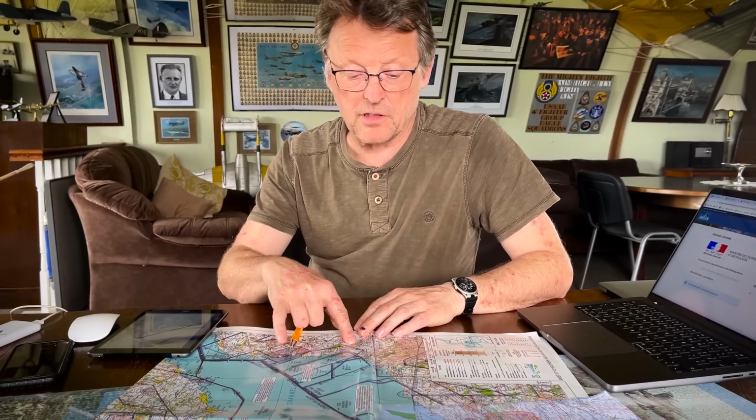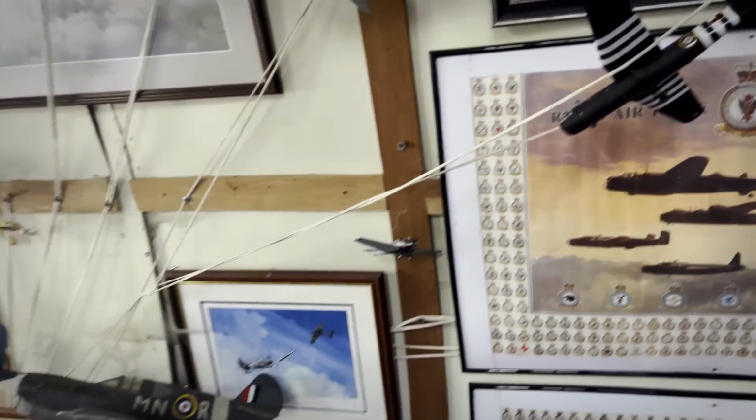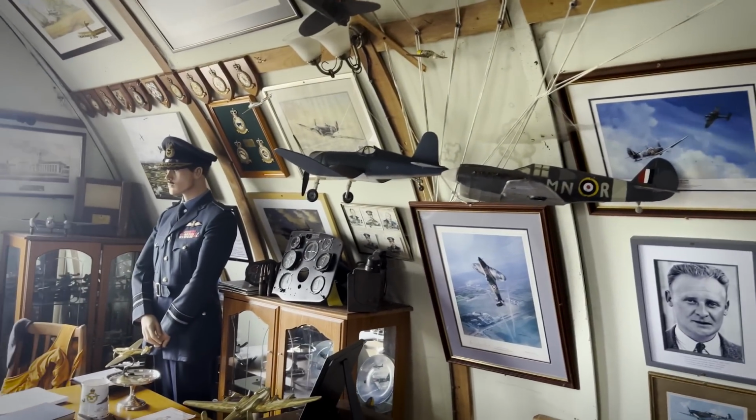Now let's go a bit further down. So then we need to find somewhere near. Avec beaucoup d'aide. And we're going tomorrow, yeah? If we go to Dinard, we're going tomorrow.